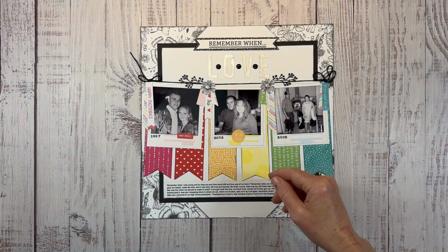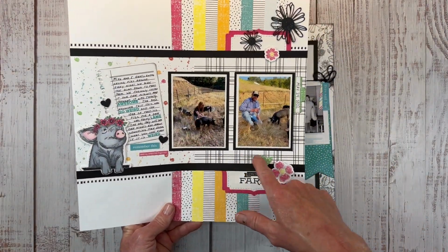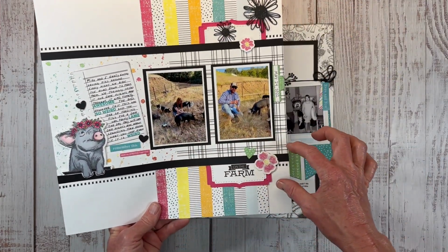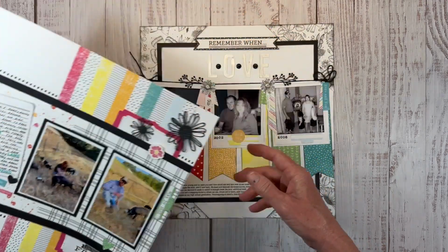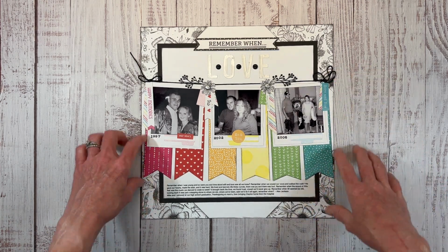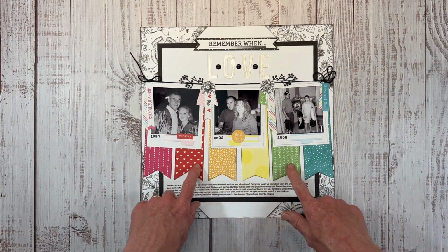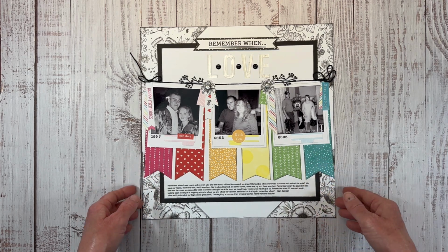I should mention this was a 6x6 paper collection. So you'll notice that's a 6x6 square. So is that one. This is 6x6 that I cut in half. So it was a great way to use 6x6 paper pads for your 12x12 layouts. And same with this one. This was 6x6 and I cut it in half. There were two squares cut in half, turned on the diagonal. And then these were all from 6x6 squares that were just cut into strips.